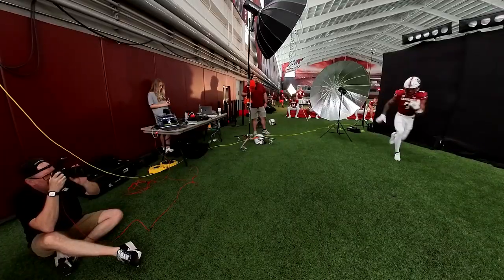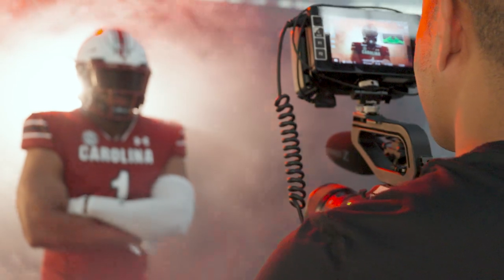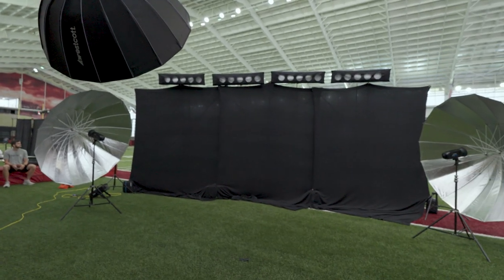So today I'm coming from the set of the 2023 Gamecock football showcase, where these guys, the players here at the university, we take their pictures. They also do videos, creating content for the upcoming season. And behind me, you can see the back of the set. Just broke it down. We just wrapped up day four. Got one more day tomorrow.